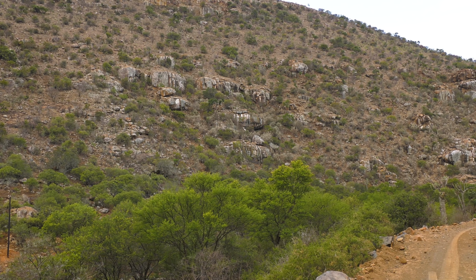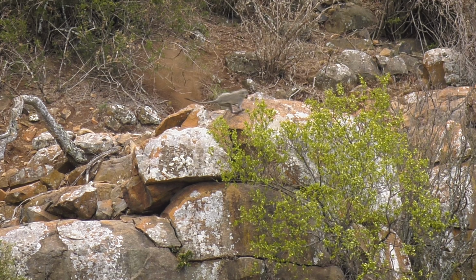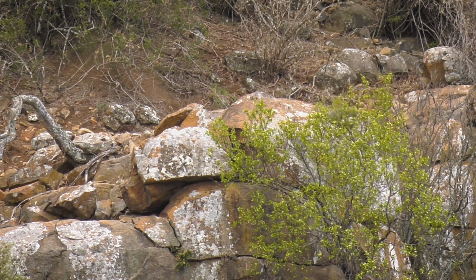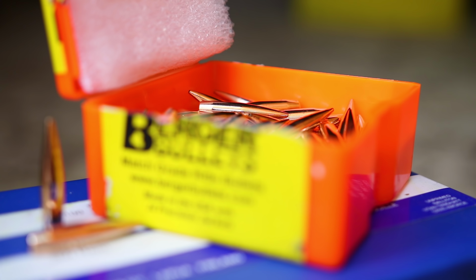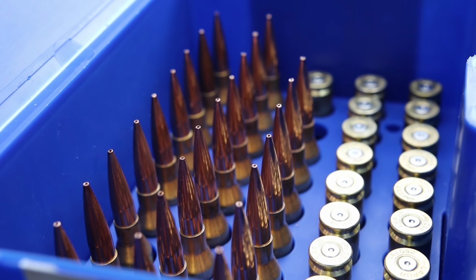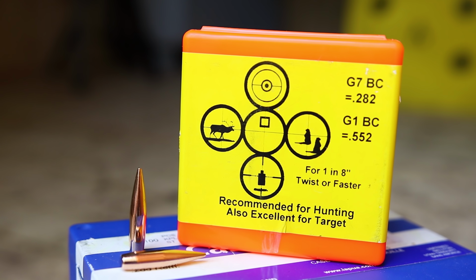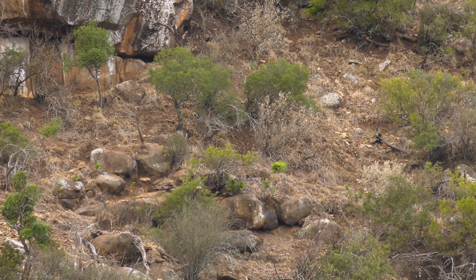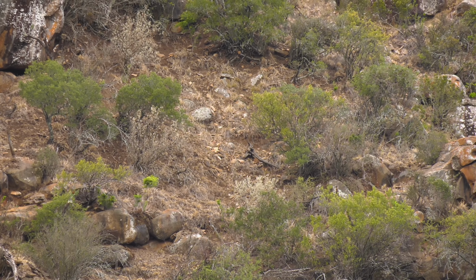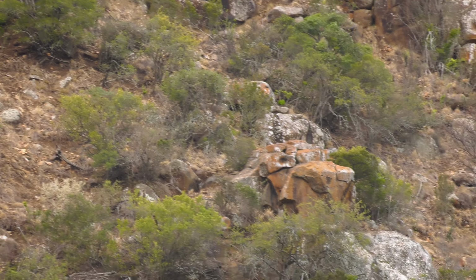You'll notice that the bullets we're using don't actually cause much hydrostatic shock on these monkeys, and that's purely because they are made for hunting and not varminting. Varminting bullets are much lighter and are designed to fragment upon impact, while these Berger VLD hunting bullets are much heavier and not only have really high ballistic coefficients, but are designed to penetrate a few inches before they begin to expand. That makes them excellent for hunting larger animals, but doesn't have the same effect on small varmints. What the high ballistic coefficient does mean, however, is that distance doesn't really matter as much.